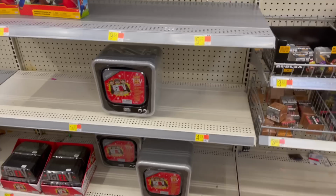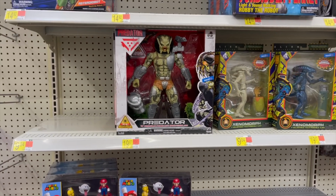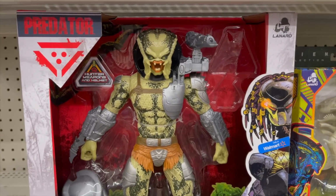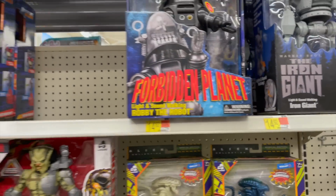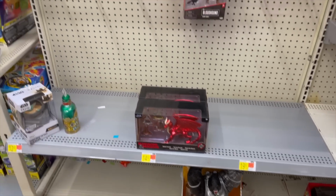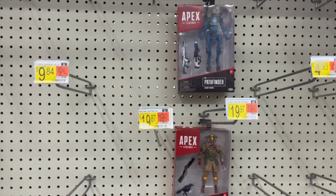And got some Mario diorama stuff. That's pretty cool. I haven't seen that yet. Predator, the Leonard, and then Alien stuff as well. Cygor down there. And some Apex stuff, which I don't know a lot about Apex.